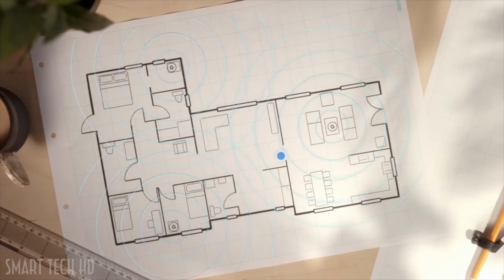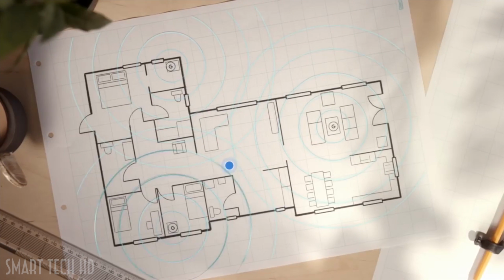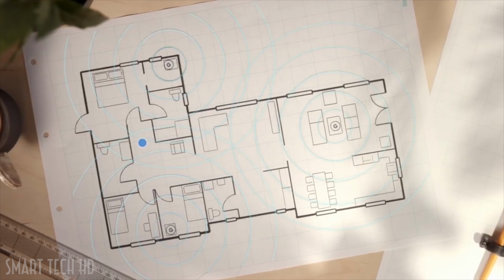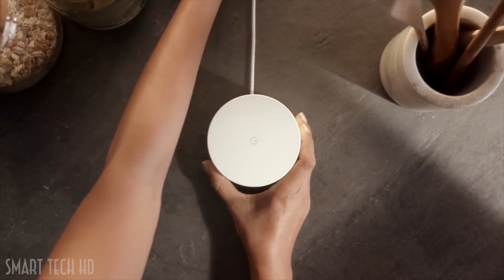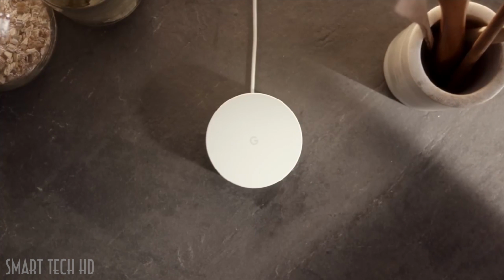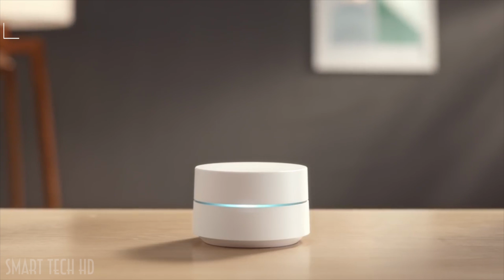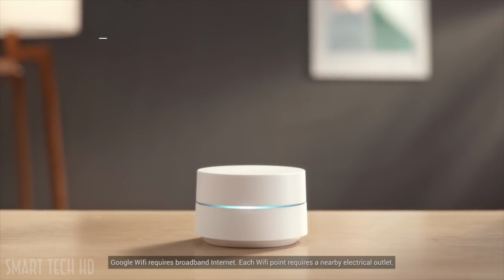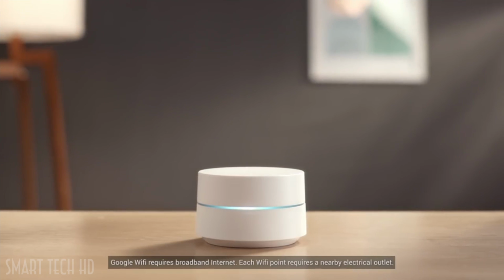And when you're moving from room to room, it makes sure you're connected to the closest Wi-Fi point and the strongest, fastest signal. It will even let you know if you can improve Wi-Fi performance by moving a Wi-Fi point to a better location. Designed for your home's complex Wi-Fi needs, yet simple to control. Google Wi-Fi. Home Wi-Fi simply solved.